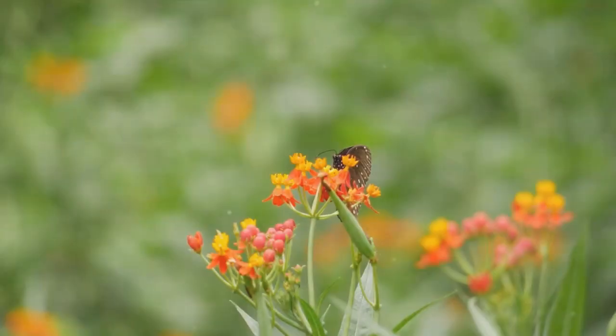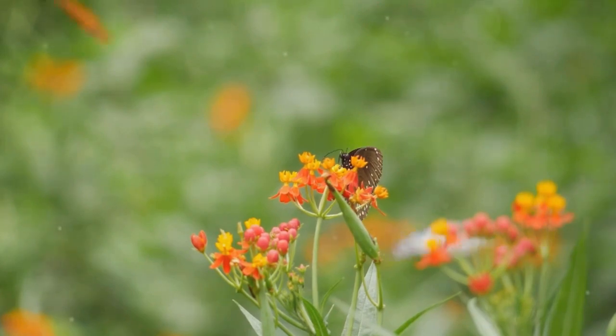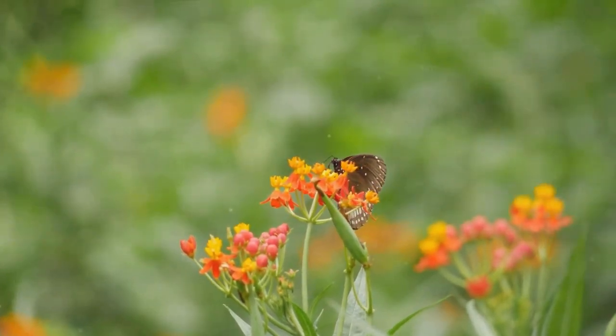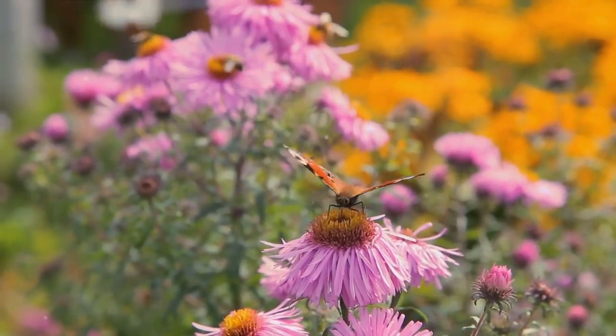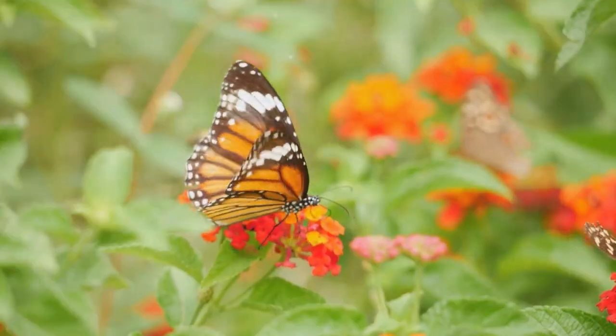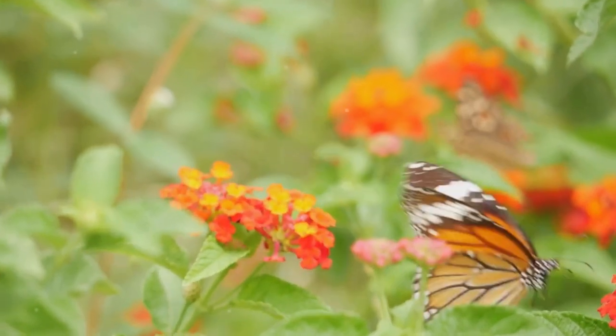Fifthly, considering wildlife can add an extra layer of beauty. Inviting birds, bees, and butterflies creates a vibrant ecosystem, enhancing your garden's charm. They help pollinate, control pests, and offer delightful sights and sounds. A garden teeming with life is a garden full of beauty.